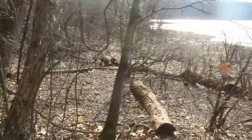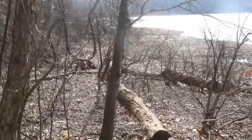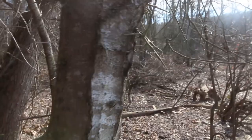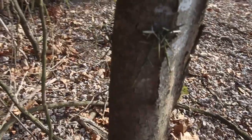So look at this tree straight ahead, this tree right here. Now I'm going to walk up to it. This camera is at eye level, and I'm going to walk up to this tree. I'm going to show you what it is I'm talking about. Look at these things. Oh my goodness. Look at these monstrosities, and they go all down the tree.